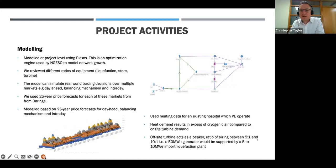What the modeling showed was that the heat demand on site was higher than the demand for power, and the heat demand results showed an excess of cryogenic air, which was produced if you were trying to meet the heat demand. So what we were trying to initially look at was whether these things could be based next to a site, which allowed us to better access the heat for use there. However, what was shown was that, yes, we could meet the demands of the site, but then if you had an on-site generator, then to meet their power demands using the technology described above, there'd be an excess of cryogenic air that was produced.